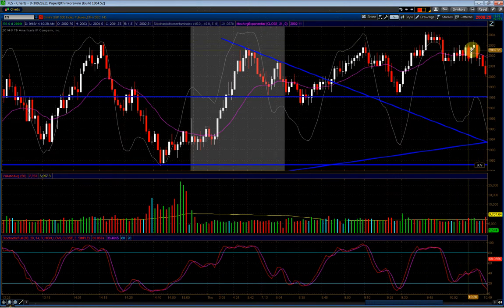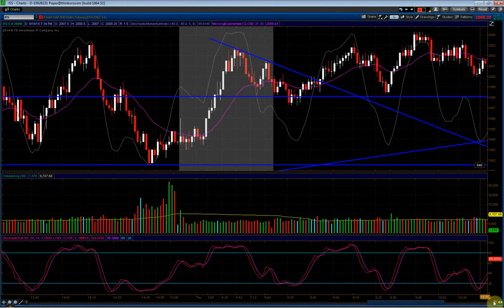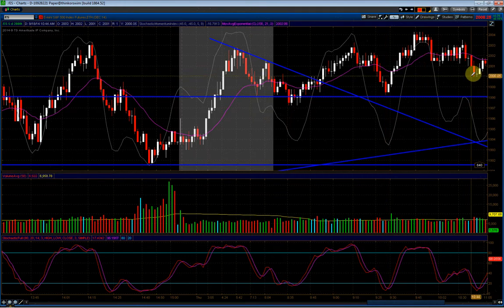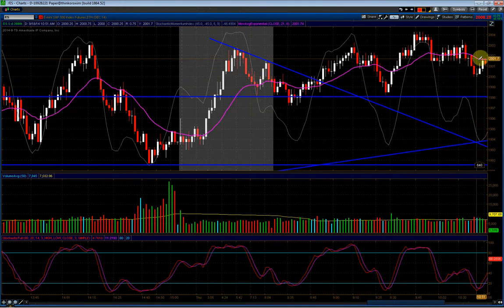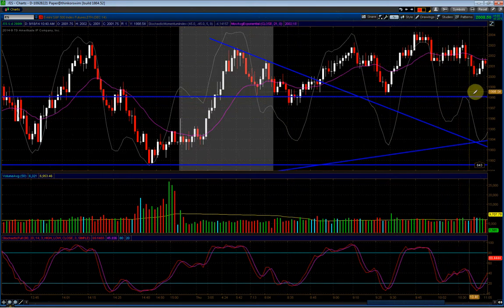Okay, now we're coming back down. Let's see if it'll test this level once more. Okay, so what I'm going to try to do here is, we came up, we came down, we came up, we came down, and now we're coming back up to this 21 EMA. So let's see if it gives us an entry here for potential downside and break through this, because this would be 1, 2. If it came back down, it'd be the third try, and more than likely it would break through.